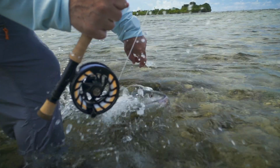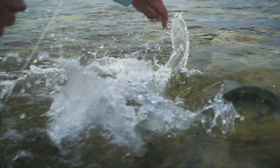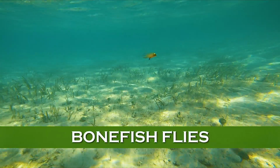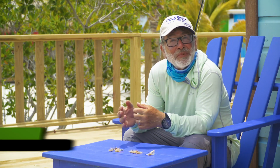Now that we know a bit about bonefish and their behavior and how to find them, let's talk about the second part of the puzzle, how to feed them. Bonefish are not terribly selective, but it pays to use a fly that looks somewhat like what they eat on a regular basis. So there are various types of bonefish flies. We try to imitate the stuff that they eat every day.